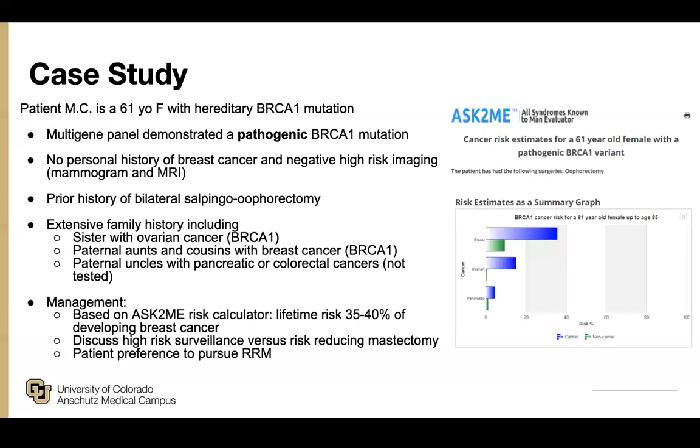And now for a case study. Patient MC is a 61-year-old female found to have a hereditary BRCA1 mutation. She underwent multi-gene panel testing that demonstrated a pathogenic BRCA1 mutation. She had no personal history of breast cancer and negative high-risk imaging. She does have a prior history of a bilateral salpingo-oophorectomy over 30 years ago.